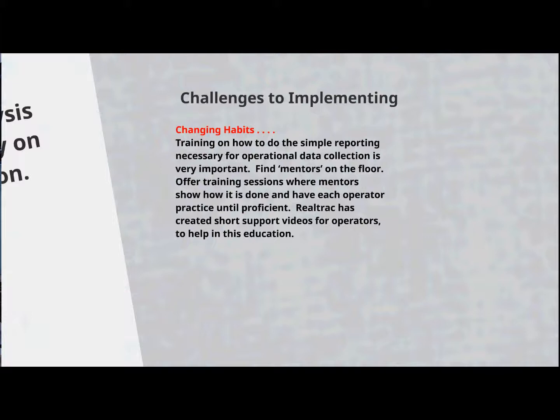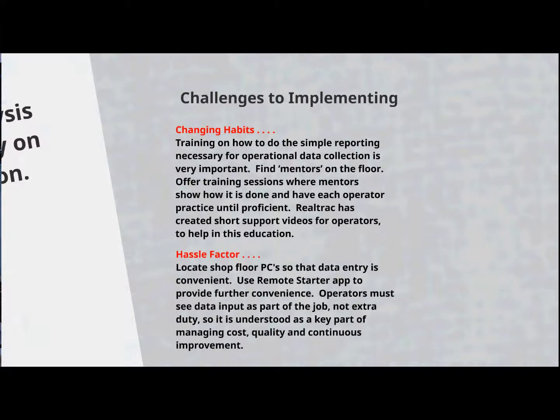There's also a hassle factor that has to be overcome. Locate shop floor PCs so that data entry is convenient, or use the Remote Starter app to provide further convenience. Operators must see data input as part of the job, not extra duty and not optional. It's understood as a key part of managing cost, quality, and continuous improvement.